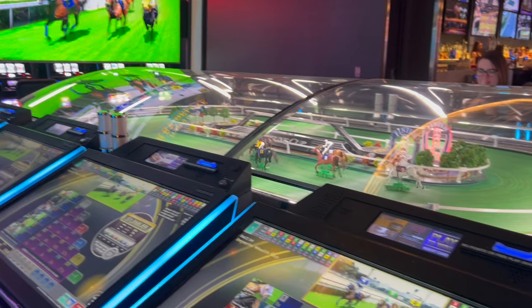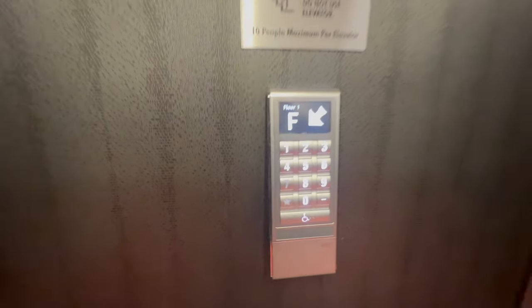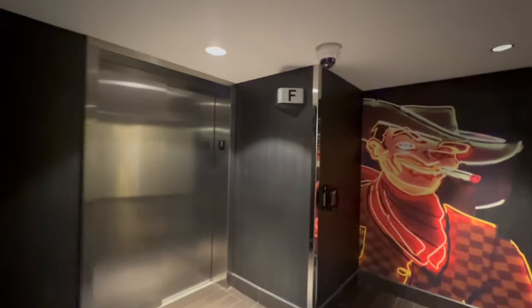Isn't that super neat? Okay, so that's it on the room tour and a little history of this casino. Let's go check out the rest of this place. Ah, there's the F. How cool is that?